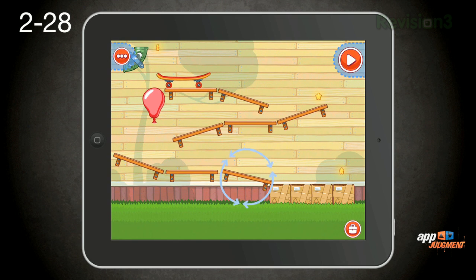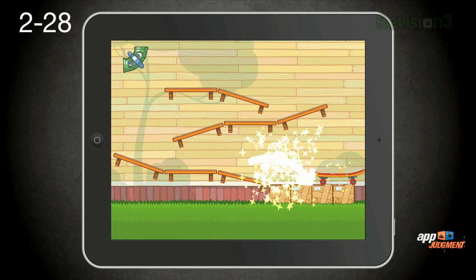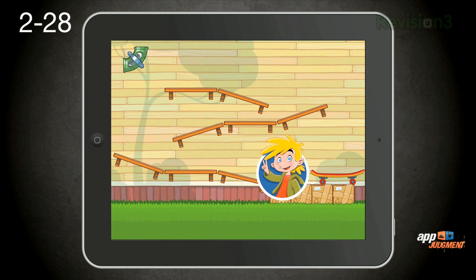2-28, this one's really simple. This is introducing the skateboard, so all you have to do is direct that skateboard back down and to the right with the balloon. That balloon is gonna nudge it. Place that pipe there to make sure the balloon collects the star. And roll, roll, roll, and collects the last star, and we're all good.